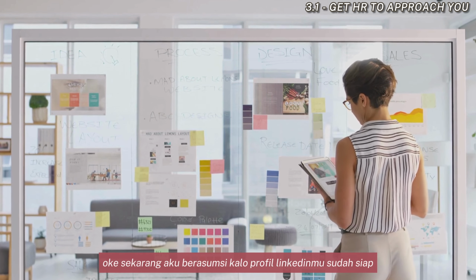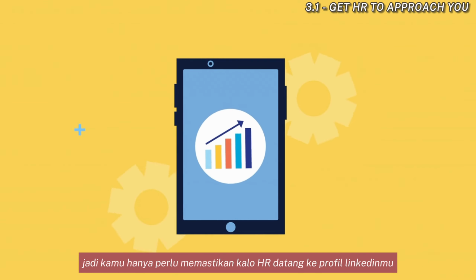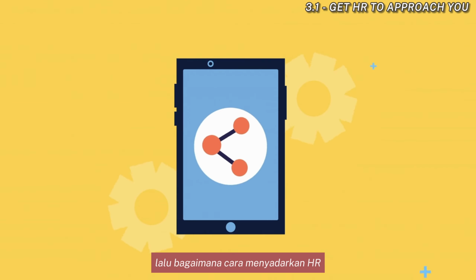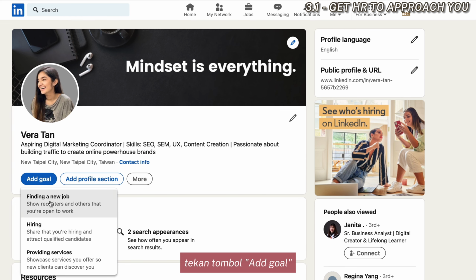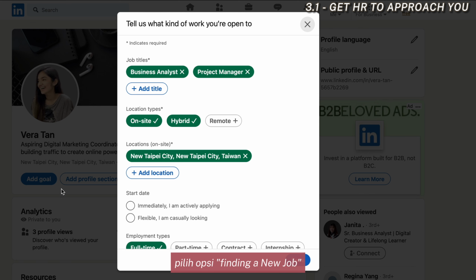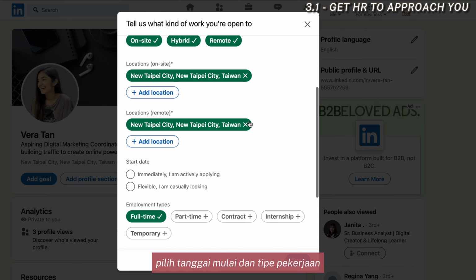Okay, now I assume that you have your LinkedIn profile ready. So you just need to ensure that HR visit your profile and they're aware that you're looking for a job. So how to make HR aware? Simple, go to your profile, click Add Goal button, select Finding a New Job option, then choose the position or location you want to apply. Choose Start Date and Employment Type.